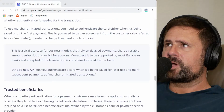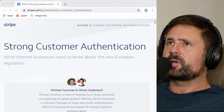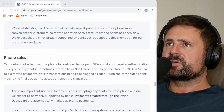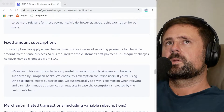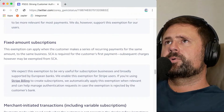The page I've got pulled up here is a Stripe guide on strong customer authentication where they drill into all the specifics. So if you want to dive deeper, you can check that out. All right, next up.